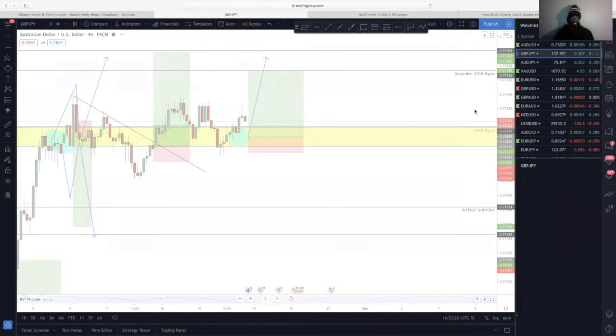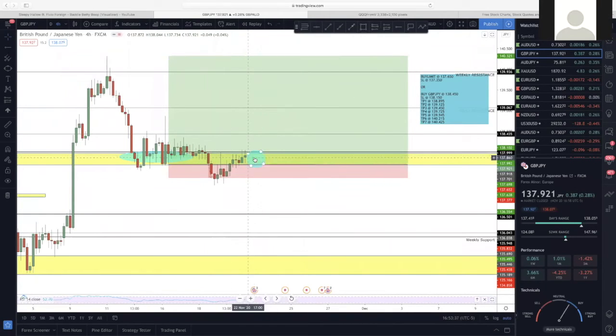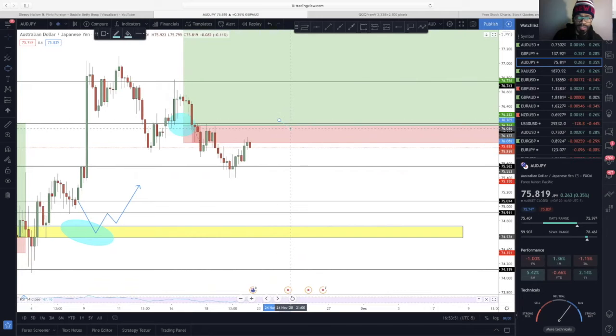Now moving on back to DJ, right? I spoke about this. We're going to see how price respects this blue ellipse, and if price can hold within this demand zone right here, we should be good on this trade. AJ, I was actually looking for buys from this level. What I'm actually going to look for is, I'm not going to force the situation. I'm just going to add another blue ellipse right here, right?